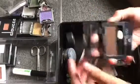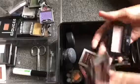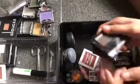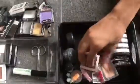They're actually super pretty colors. Like, that's a pretty matte brown. And then this is like a blushy pink, which isn't even open, so I'm not going to open it. I'm going to get rid of those.